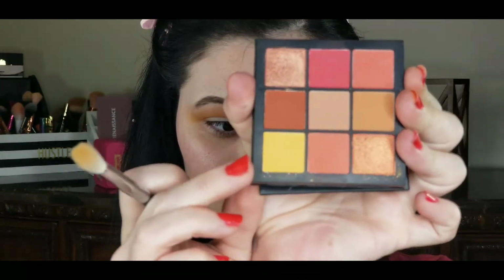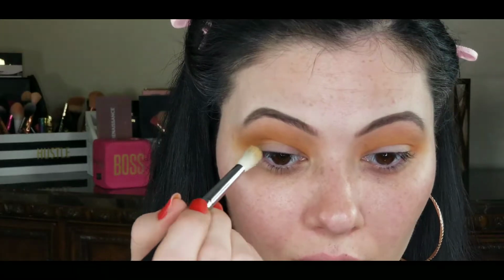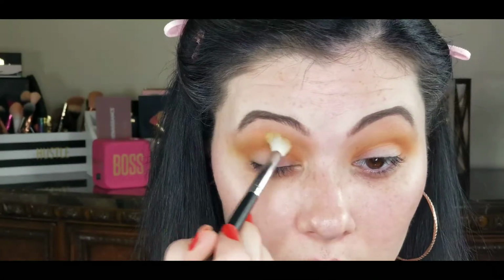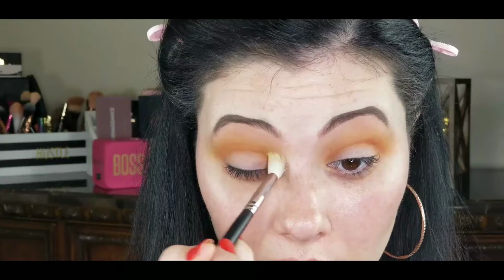Now that I have that shade laid down, I'm going to go back into the yellow shade in the Coral Obsessions palette right here. I'm going to dip in there, knock that off, and reapply the yellow to bring it back to our lid, like such. And I don't feel like either of these palettes are really pigmented enough to do anything. I don't know.